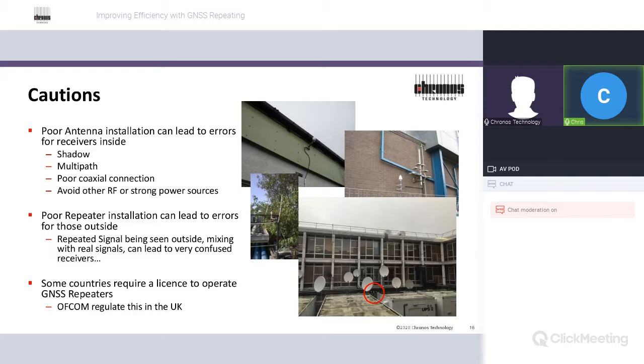So that's the active antenna installation causing issues, but the repeater as well could lead to issues if not properly installed. The repeater signal being seen outside, mixing with real signals, can lead to very confused receivers, as their location will jump from their actual location on the road or the tarmac to the repeated location from the rooftop antenna location. To combat this, we always aim to have the repeater facing inwards into the building, not out onto the tarmac. We have seen installations in the past that have caused issues in that regard. It's always something that should be checked properly before utilizing.